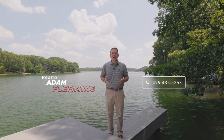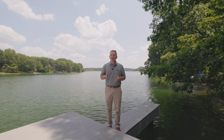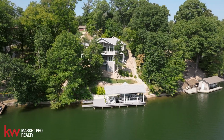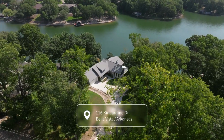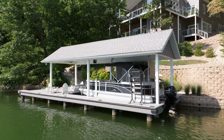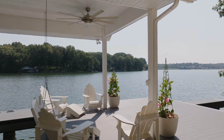Welcome to Loch Lomond here in Bella Vista. I'm standing on the private boat dock included in my new listing, and I can't wait to show it to you. This gorgeous custom home, built in 2019 by O.A.K Homes, is located on 116 Kincardine Drive. You can jump right into your new lake lifestyle from your own dock, featuring 2 slips, boat lift, and a swim platform, which is perfect for catching the annual 4th of July fireworks show.